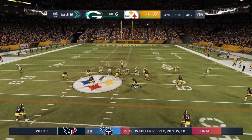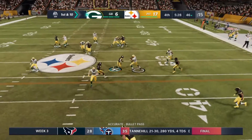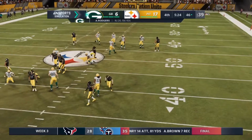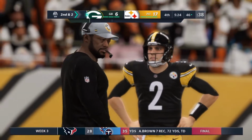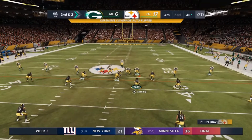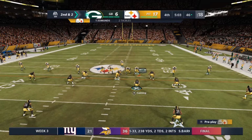Here's first and 10 up at the 46. Rodgers on target to Valdez-Scantling, and they'll get him down after a pickup of 8. Second and 2. A good pickup there, 8 yards on the first down completion. Facing a second and 2 after that last catch, good for 8 yards.